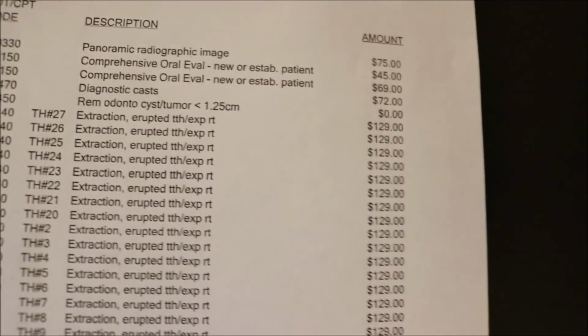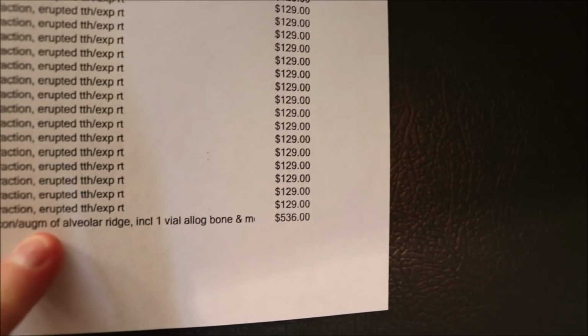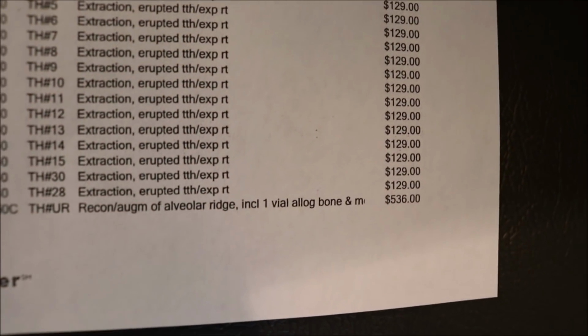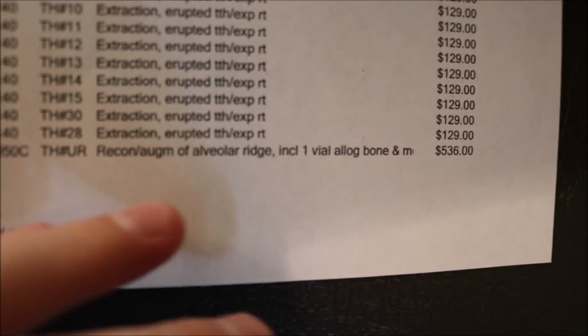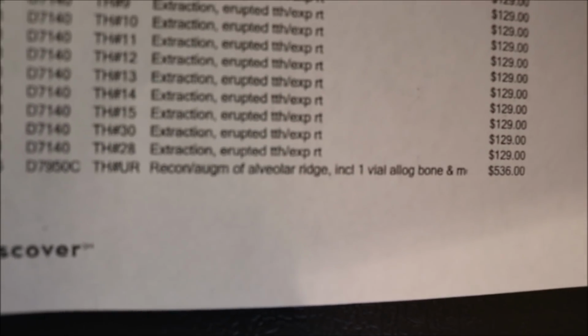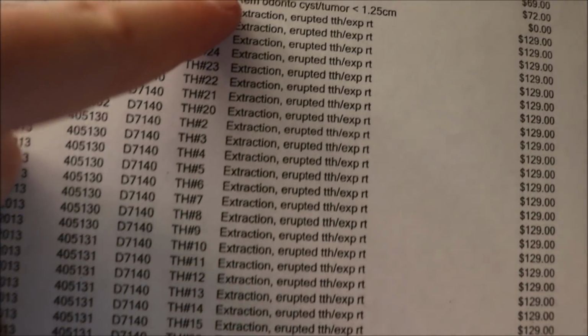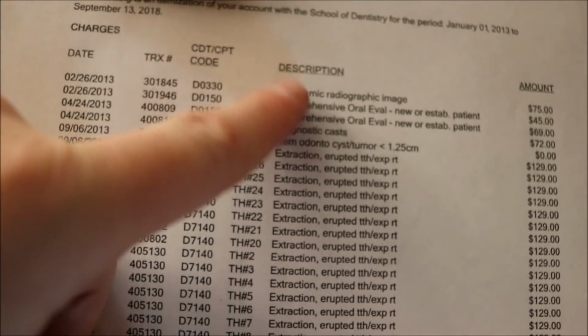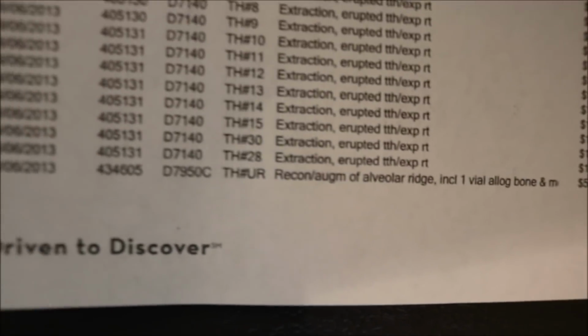So here we go. Just getting the teeth pulled is a mass amount of money. I mean, look at all these $129. It's crazy. And then this is where they even out the ridges. Well, I don't want to say flatten them out. They even them out is basically what they do. So we've been through sheet 1, and as you can see, these are just all extractions, a couple radiographs, and then straightening out, flattening out the gum line.